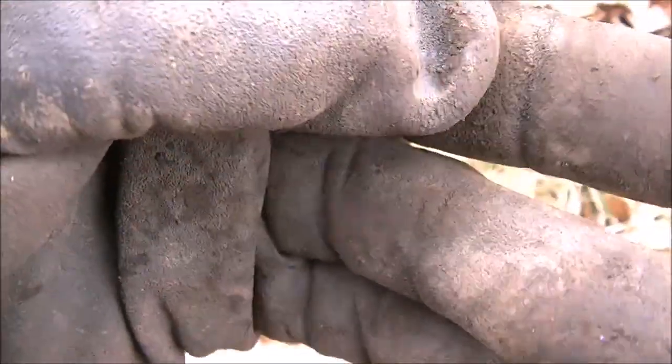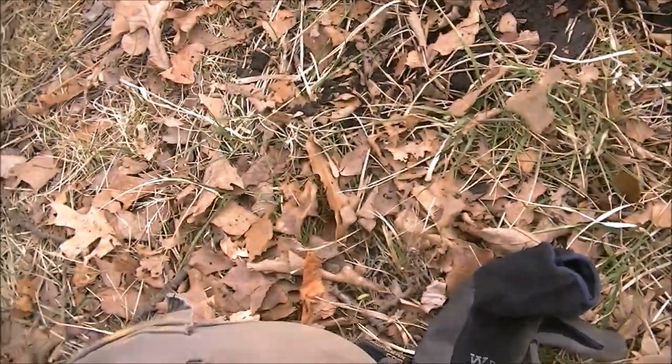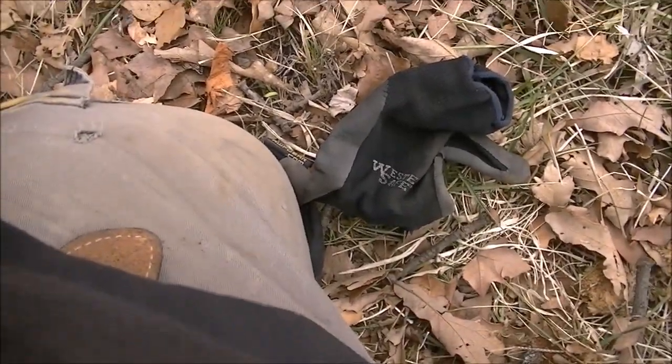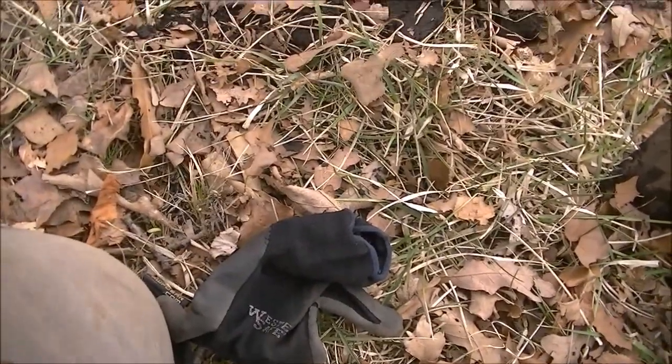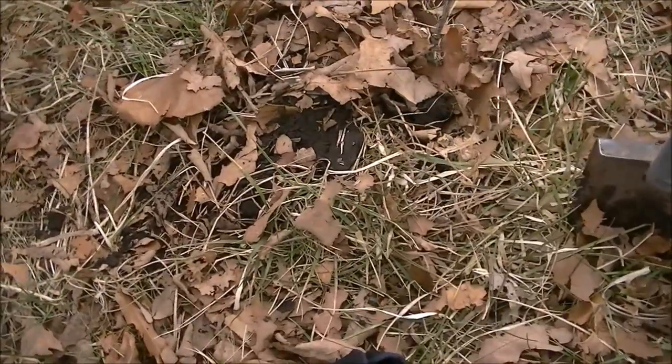My first dig. And I'm digging about everything because there's old stuff here, so I'm going to be digging a lot of junk, a lot of iffy signals, so what I'm going to get is probably a lot of trash, a lot of unwanted signals, but if I can find that one good signal, that's what I'm after.